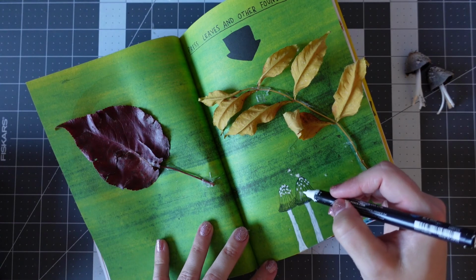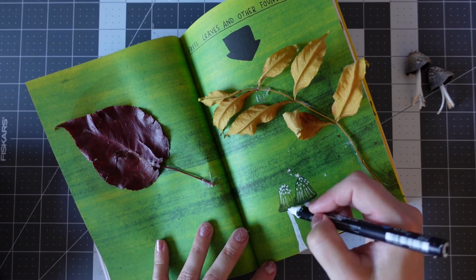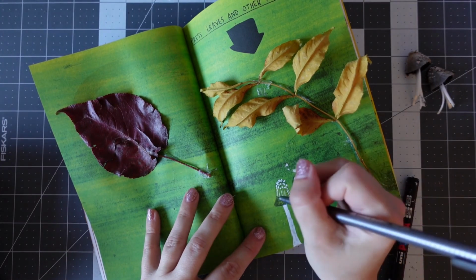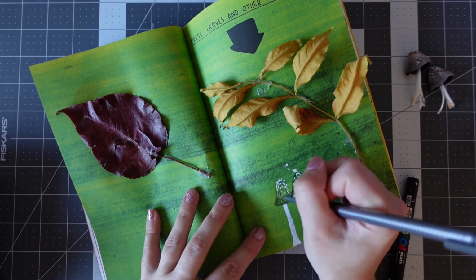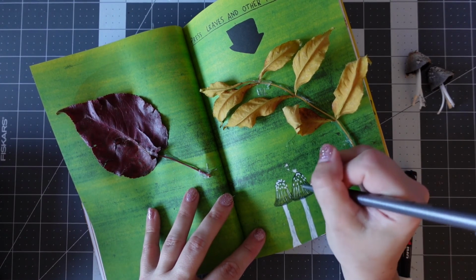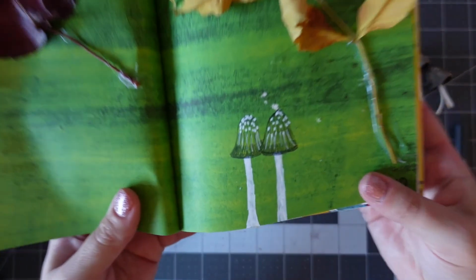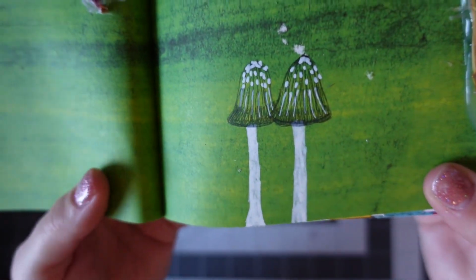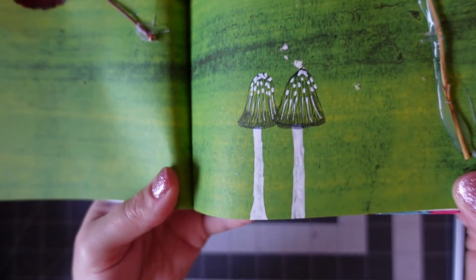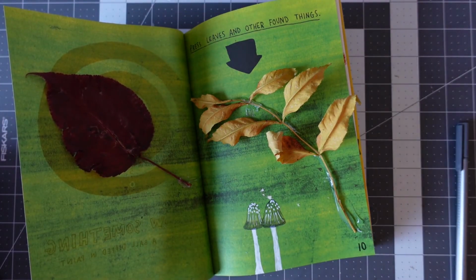Let's just do some quick lines down on my mushrooms. Come back in with the grey for some more lines. Oh dear. There you go. There's my mushrooms. I'll bring it up to show you guys. Ignore the ripped page from the hot glue gun. Ta-da! Got my mushrooms, and they are going straight in the bin.